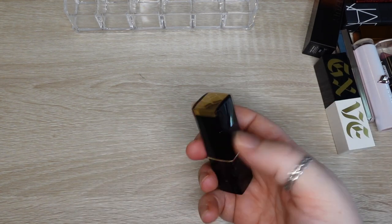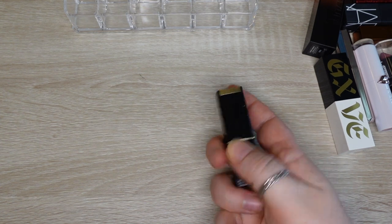One that I keep for absolute nostalgia reasons is this Lancome. It's just a red lipstick. I would not wear this.